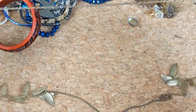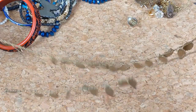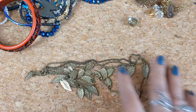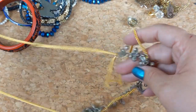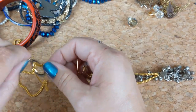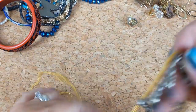This looks old. My mom used to have jewelry with these leaves on it back in the 70s. No clasp on there, and it's got a lot of wear, so no. Okay, and this. Oh, we got two earrings that match. Nice. Okay, those will go set aside.